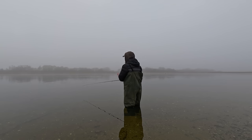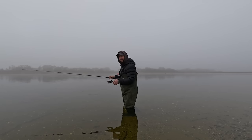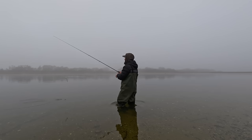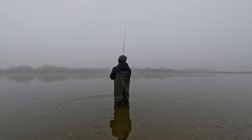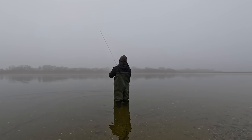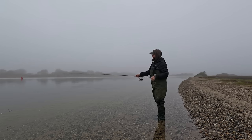Like all lure and spinner fishing, make sure you have a little wiggle in front of you. But the water's so clear, if I have a flounder follow, I'll be able to see it. I'm just gonna keep going, a few more casts. This water is absolutely freezing. But yeah, we don't really anticipate there being multiple flounders in this area.